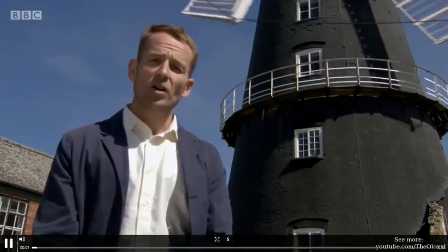This windmill behind me first started producing flour over 180 years ago, and today also helps make rather a good pint. Find out how and exactly where I am in just a moment.